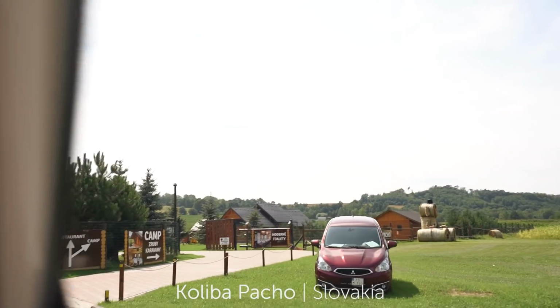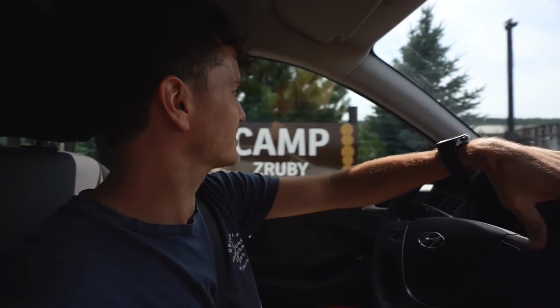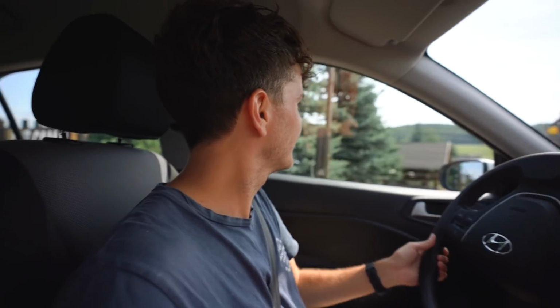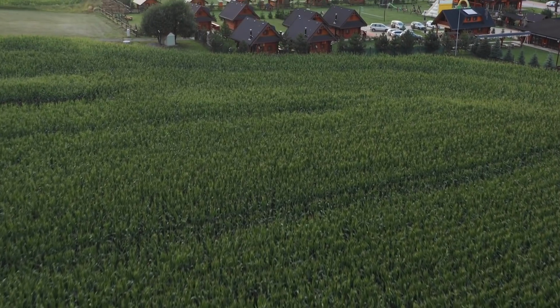How cute does this look, Steve? Wow, what have you booked us? This is cool. It's like little cabins. Yeah, I found us these little wooden cabins. Oh my gosh, looks so cute. Wow, it's like in the middle of nowhere.